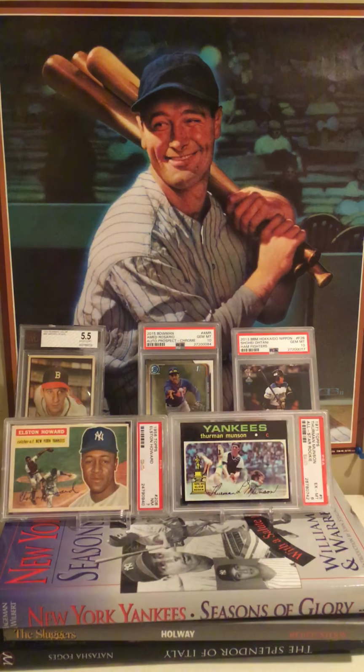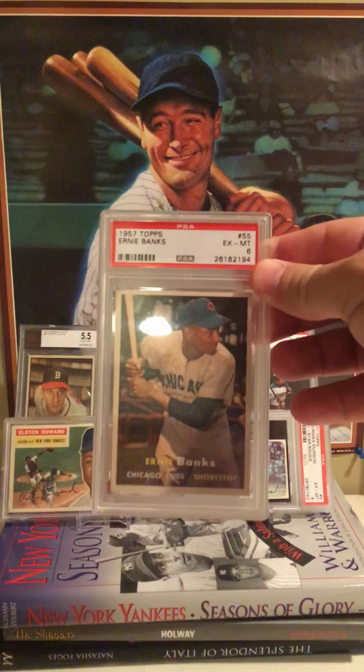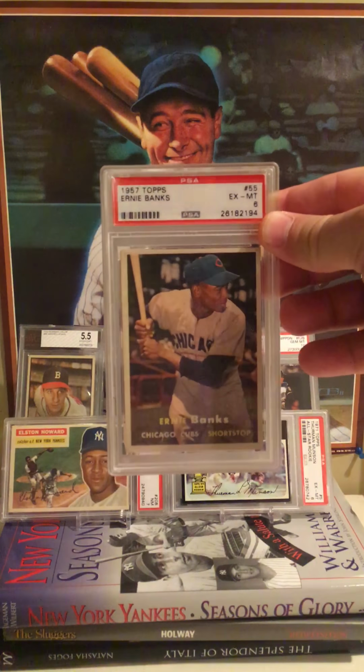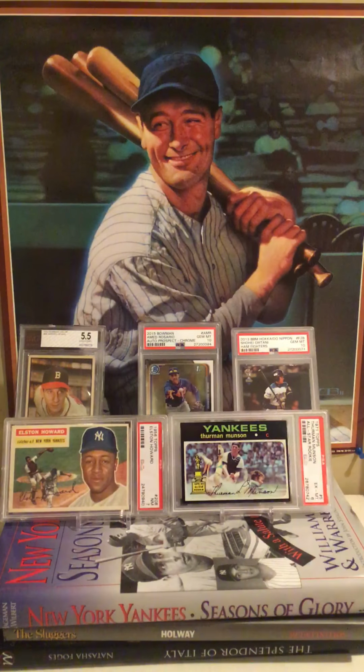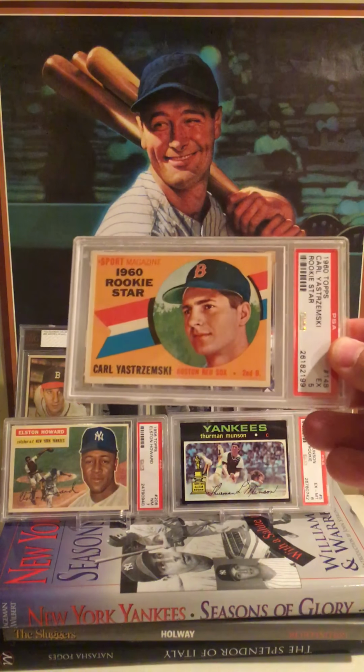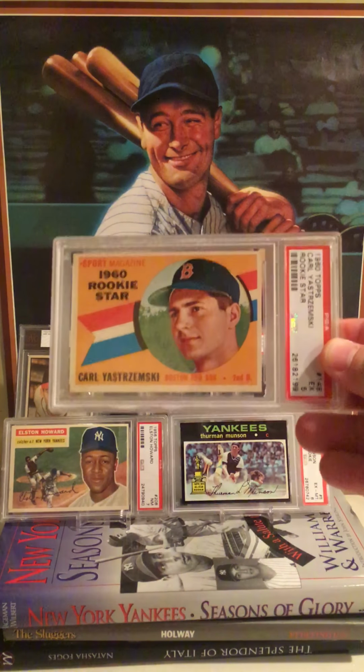At number 45 is this really nice 1957 Topps Ernie Banks in a PSA 6. I bought that raw and got it graded. Next up is this Carl Yastrzemski rookie card, PSA 5, 1960 Topps.